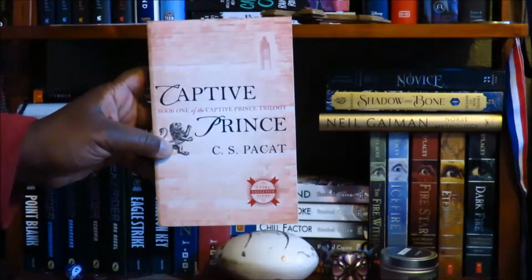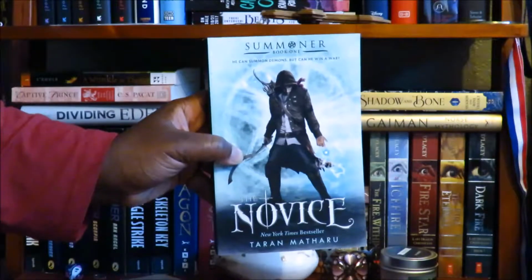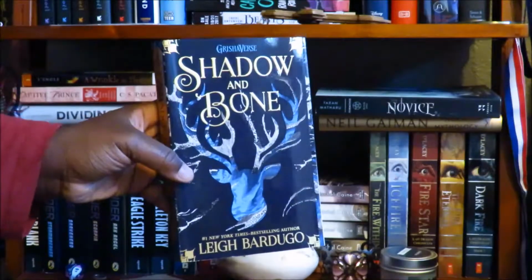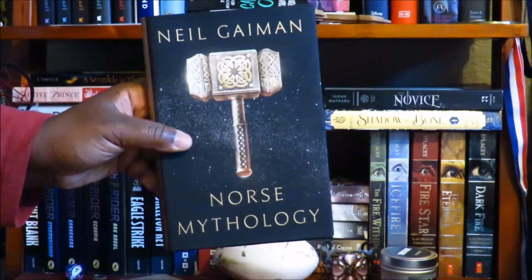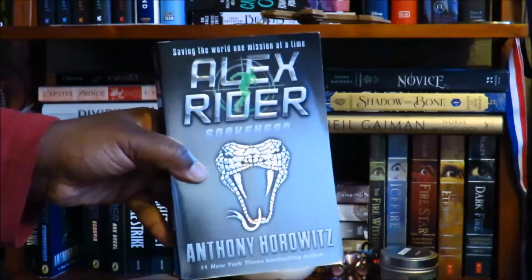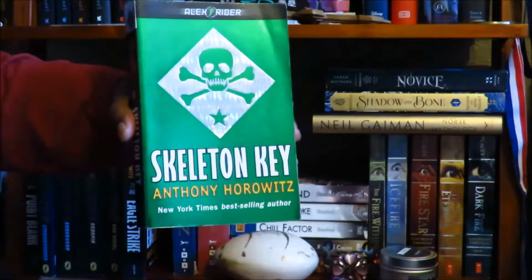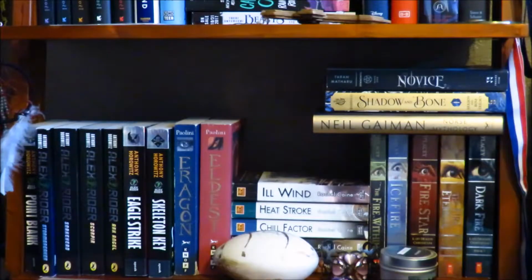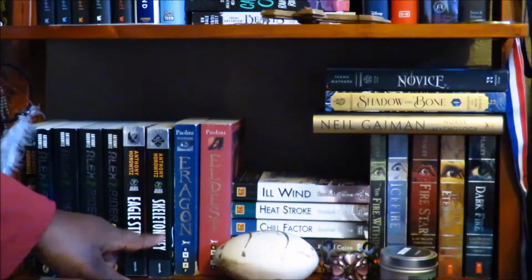Captive Prince by C.S. Pacat. Dividing Eden by Joelle Charbonneau. Novice by Taran Matharu. Shadow and Bone by Leigh Bardugo. Norse Mythology by Neil Gaiman. Point Blank by Anthony Horowitz. Stormbreaker. Snakehead. Scorpia. Archangel. Eagle Strike, and Skeleton Key. I just want to put a disclaimer out there that I'm 99.9% sure that these are not in order.